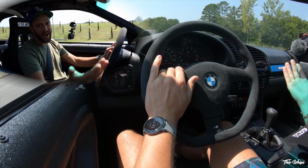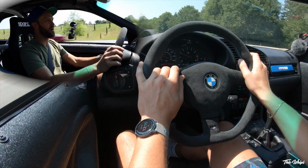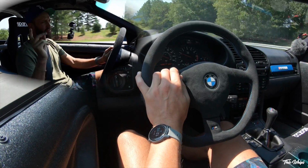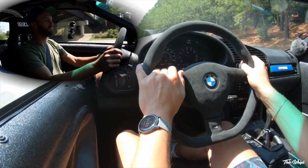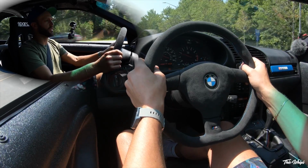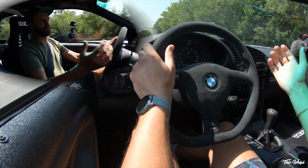It's obviously a super easy install. Literally just one bolt, pop it off. If you have to take off the factory one, it's two T25s. I believe they're either T25s or T30s from the back. You just pop those off and then pull off the airbag. Super simple. But since I didn't have the airbag, it was really easy. This just pops right off, and you just throw on that main bolt, and you're good to go.